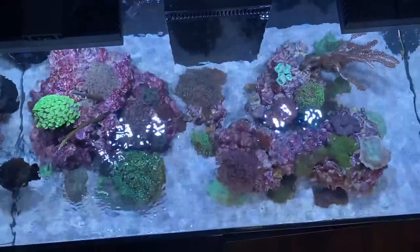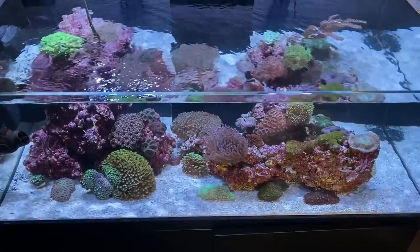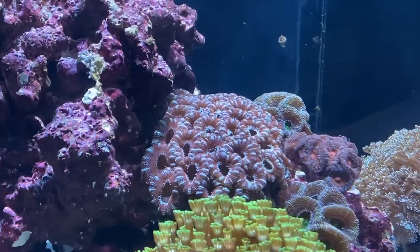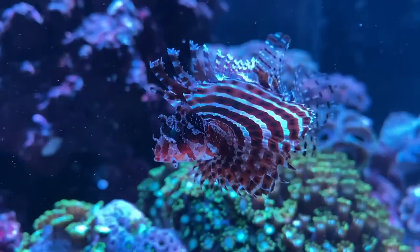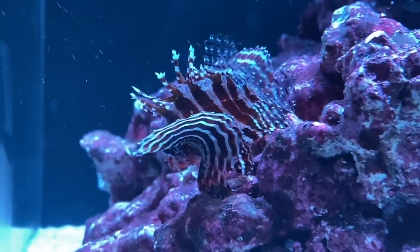In the tank we find a lot of LPS corals. These are large polyp stony corals and with these large polyps they make beautiful movements. And I love to watch them. So it is clear that our little swim shady feels really comfortable.